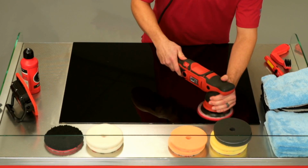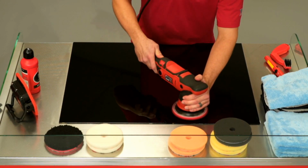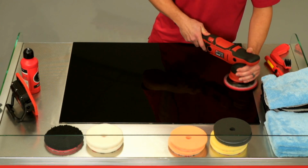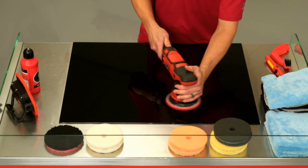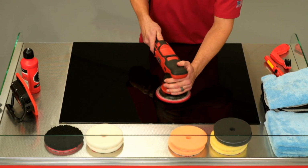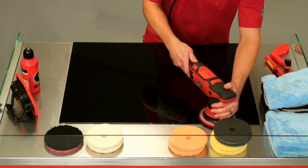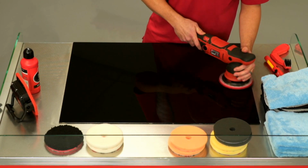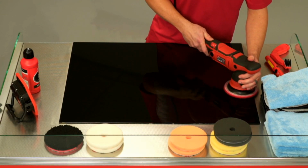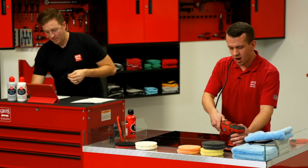Slow down my arm speed. And I'm going to do 3 to 4 passes here. So that was one pass. We'll do our second pass using the crosshatch pattern. You don't have to always use the crosshatch pattern. You can follow the body lines of the car as well. So there's pass number 3, slightly overlapping as I make passes. Pass number 4. And I'm using moderate pressure.